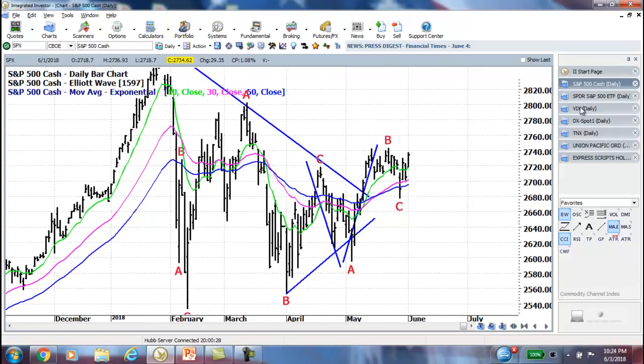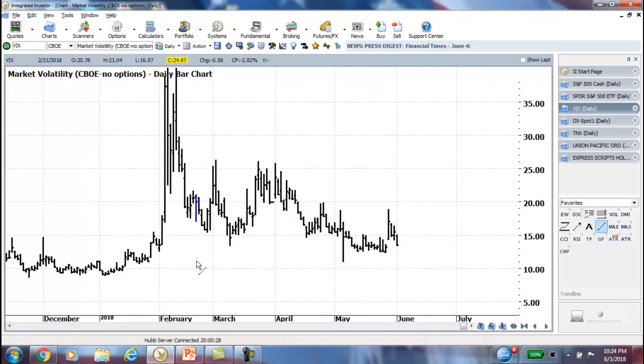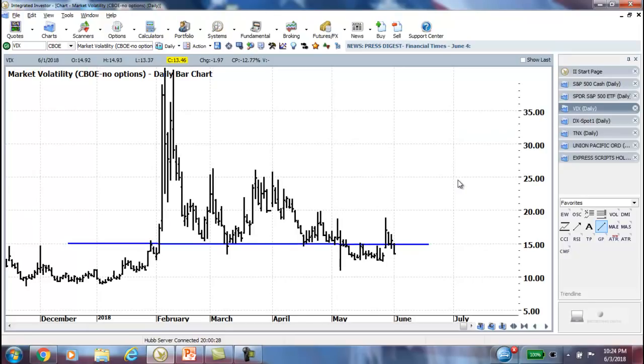Also looking at the VIX, we broke below 15 as we had talked about, and that had been resistance for basically a couple of years. It became support in February when we had the big downward break in the market, and that was support all the way up until May when we broke below it and it acted as resistance. The old adage: old support becomes new resistance, and the same thing in the opposite direction, old resistance becomes new support. We tried to break above it on the test day, and it did, but it didn't hold. There was no follow-through. The next day we were right back down to 15.